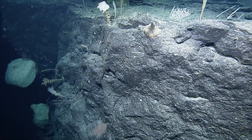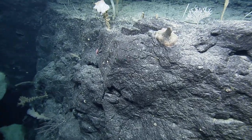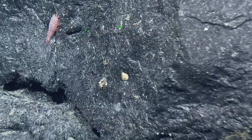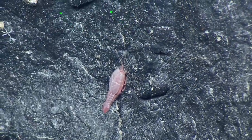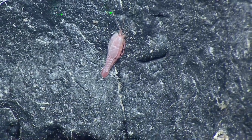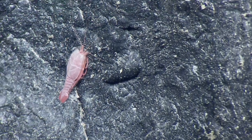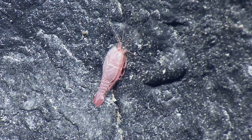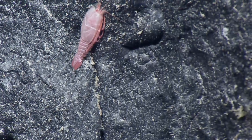Is this a blind lobster? No. Can we zoom in on the blind lobster now? Maybe. Yeah, blind lobster, yes. Blind lobster, yeah. This is nice. Crustacean in the family Polychelidae. Those blind lobsters are relatives of the spiny lobsters. Wow. And there are around 40 species distributed worldwide, only deep sea species.